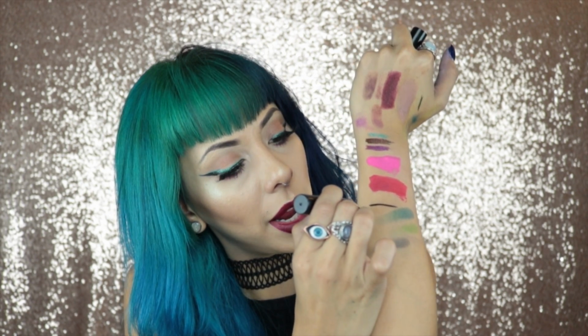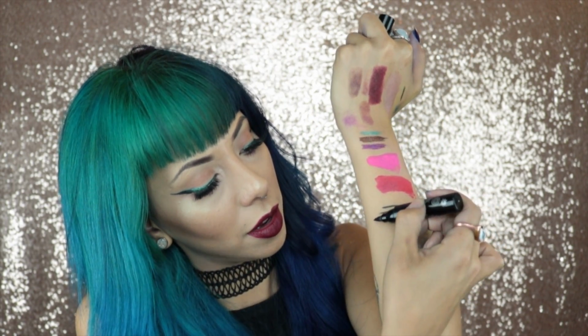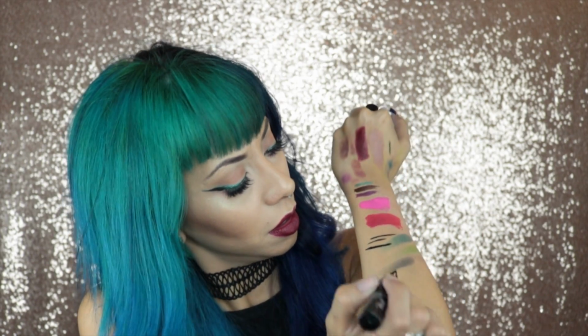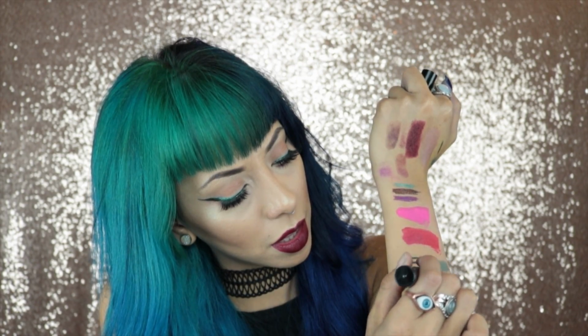So this is the Ink Outer Liner. First off, it's like those chubby pens, but it's so pigmented and it glides on really well. You can make a super fine line. You can make a thicker line by laying it down. You can create thin to thick.